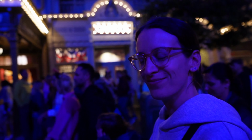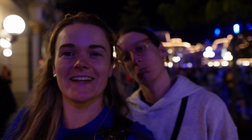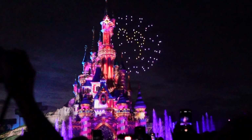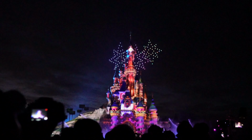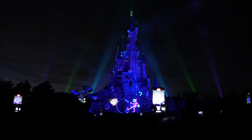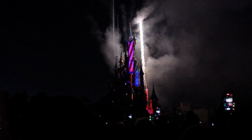Right guys, we just got done watching the 2 shows, ending our day here at Disneyland Paris. What a day! It was awesome! The first show that we watched was the drone show for the 30th anniversary. It's called Disney Delight, and it was really, really awesome. The technology that they've come up with these days is incredible. And the next show was like a light show on the castle with some fireworks. Pretty standard, but pretty magical still.